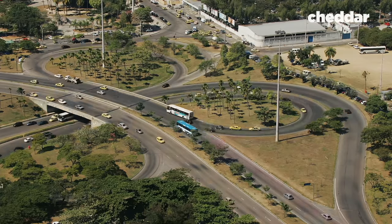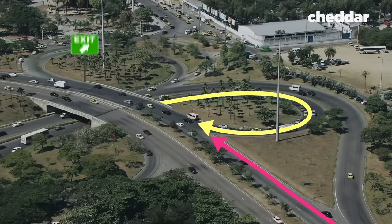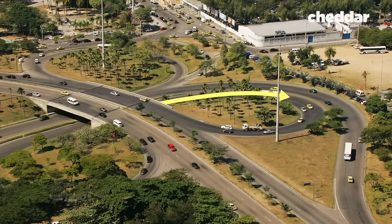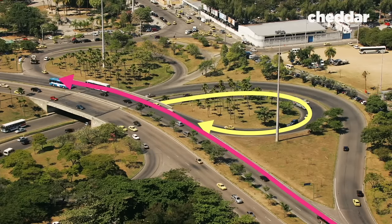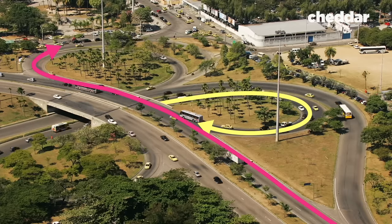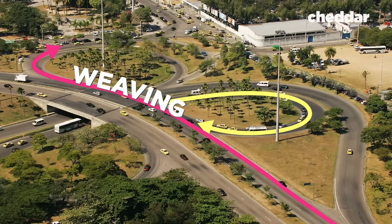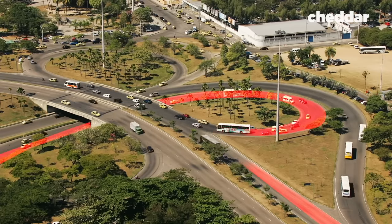Notice how these two roads, which are where traffic enter, are placed before the exit loops. This means that drivers are trying to merge into the lanes at the same place that other drivers are trying to merge to exit. This traffic conflict, called weaving, severely limits capacity and causes huge backups into the leaves.